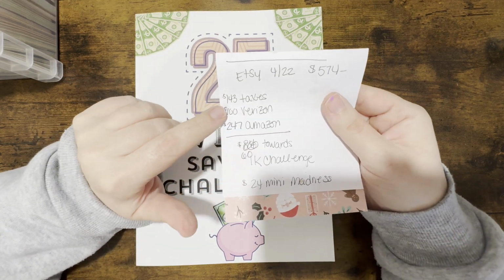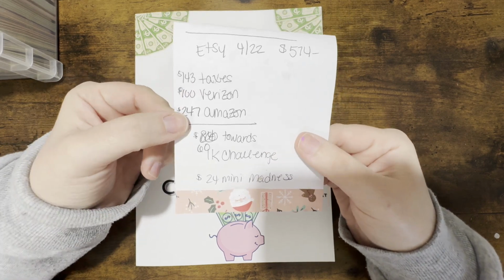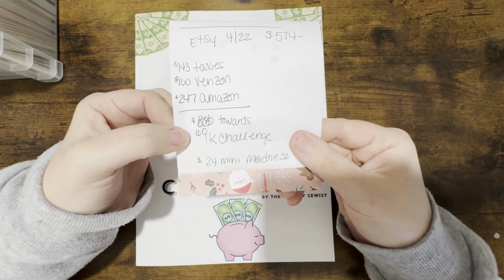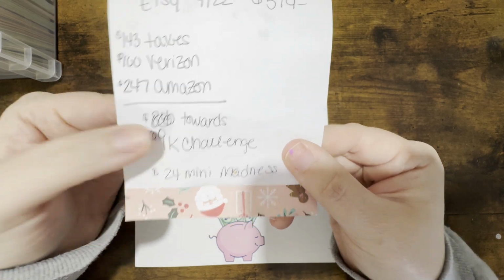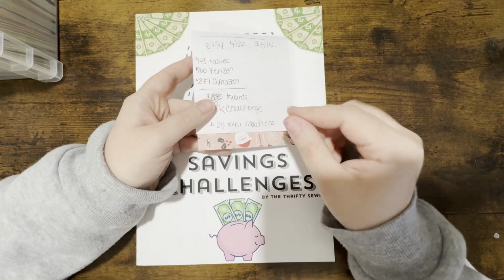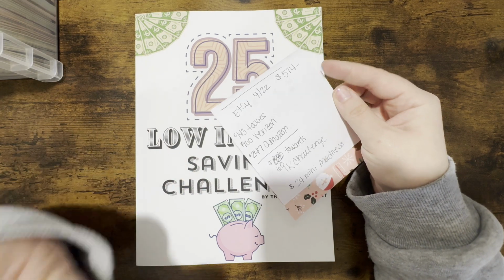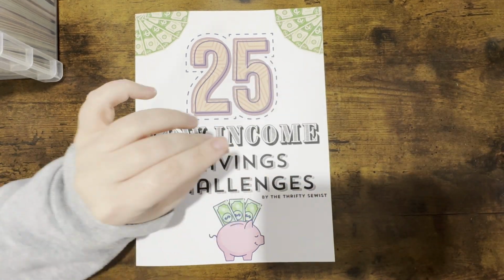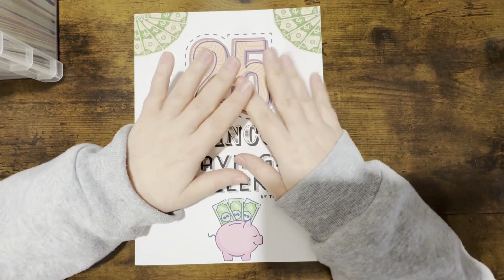So we're going to put $143 in taxes, $100 to Verizon card for a little bit of spending, $247 to Amazon for a lot of supplies. We're going to put, can't even read my writing, $60 towards the 1K challenge. And we're actually going to do a little bit of mini madness because I haven't done it in a while and I want to keep it going. I don't know if there's anything that I will be able to finish in my mini challenges or not, but I just want to keep it going. I have some money in there, I don't want to forget about it. So yeah, that's the plan for today.